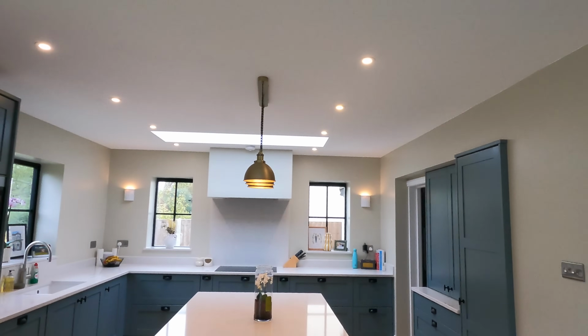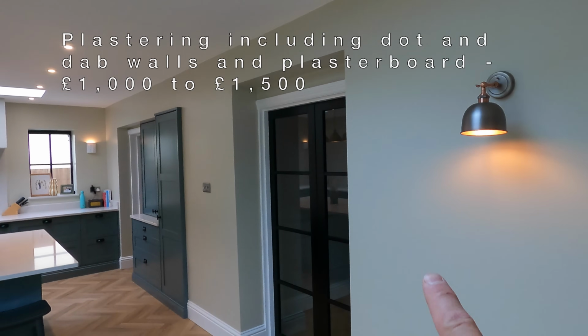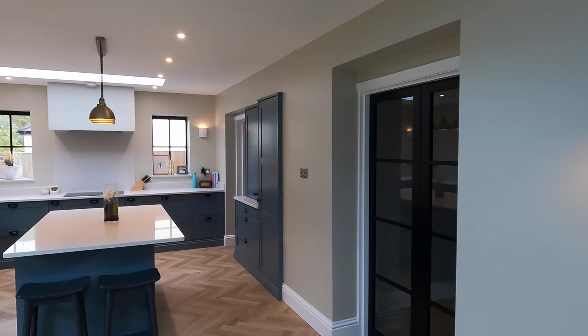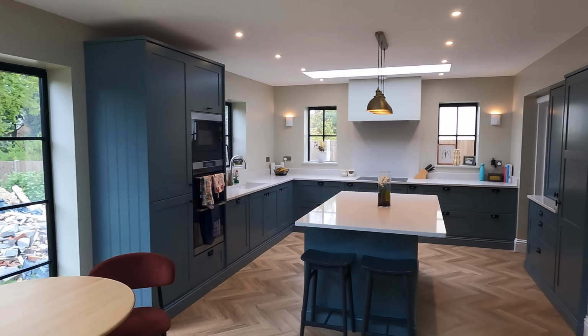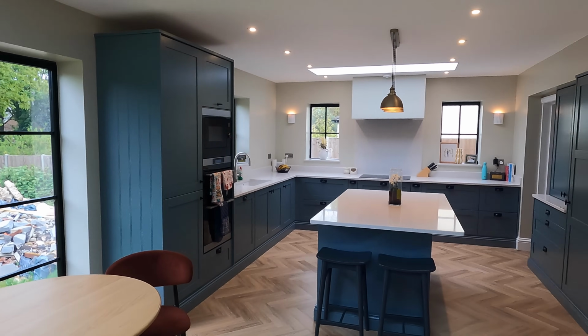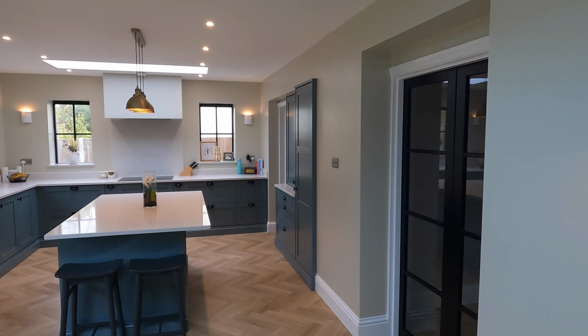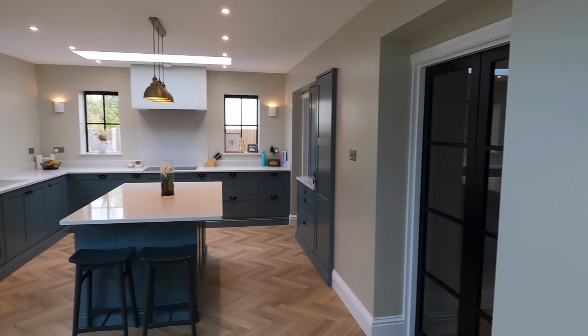Then you've got other costs such as plastering. As we said, for a terraced house from this light onwards, plastering a space like this, you're really going to pay anything between £650 and £700 for the actual plastering. However, what you have to do is something called dot and dab first.